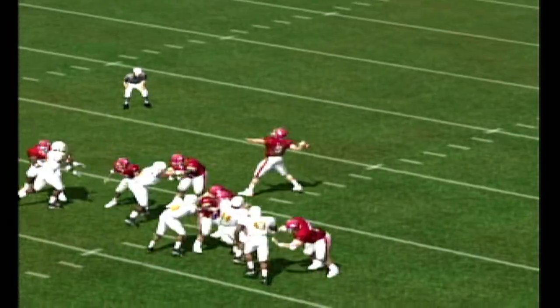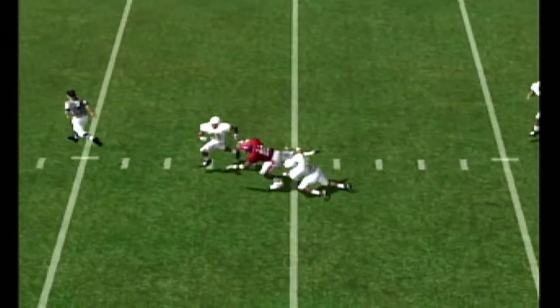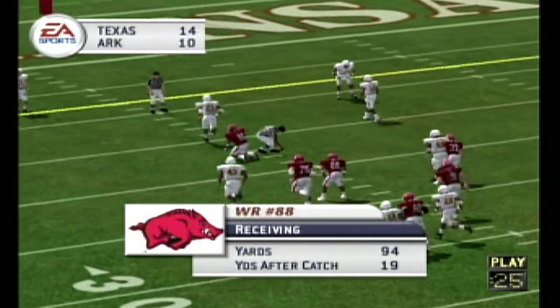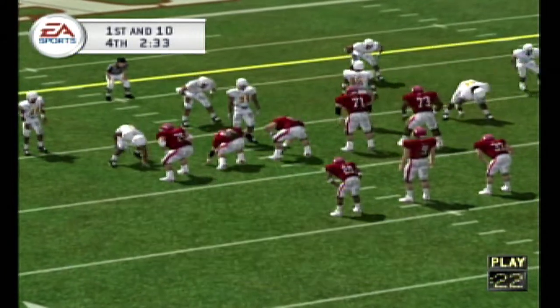Drops back to pass. Guns it across the middle. Complete. Inside the 30. And they make the stop at the 18. The wideout comes up with a spectacular play. Yeah, and if I'm the coach, I put a big circle around that play so I can remember to call that one again. Good call.